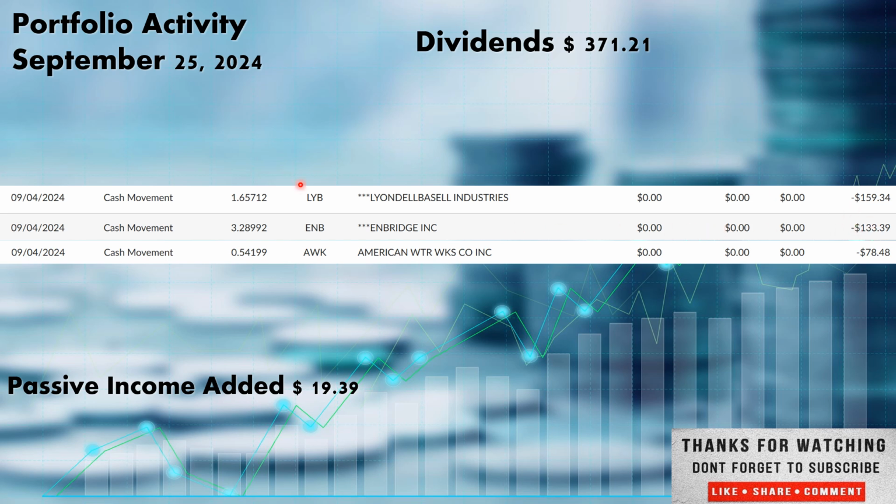Enbridge paid us out $133.39. This went right back in and picked up 3.28992 shares of Enbridge. Enbridge is a Canadian company. My brokerage takes out the taxes associated with this being a foreign company. When they pay out the dividends, you need to understand if your brokerage does or not, because if your brokerage does not, then you will be responsible for those taxes at the end of the year. Make sure you understand if you own any shares of foreign companies, this one being out of Canada, you are responsible for the taxes associated with the dividends and with the sale of that. And like I said, my brokerage takes it out. Yours may as well. You just need to understand whether they do or not.